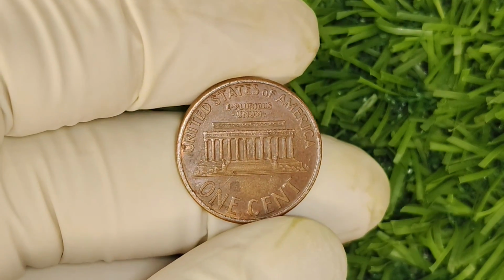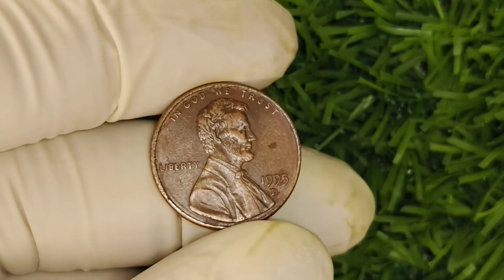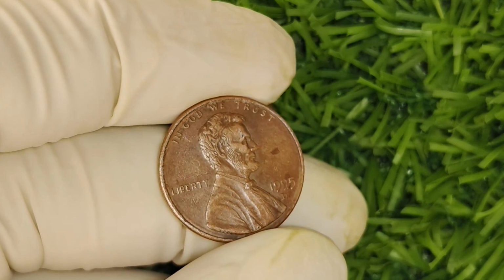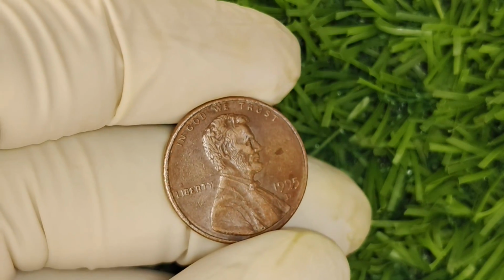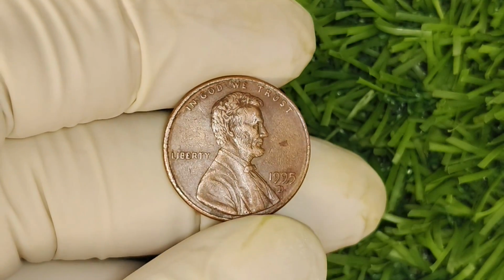Here's the deal: in most cases the 1995 D penny is just another penny worth, you guessed it, 1 cent, but there is an extremely rare variety struck with a dramatic die error combined with nearly flawless condition. These coins are what collectors call MS68 red or higher, and that, my friends, is where things get spicy.